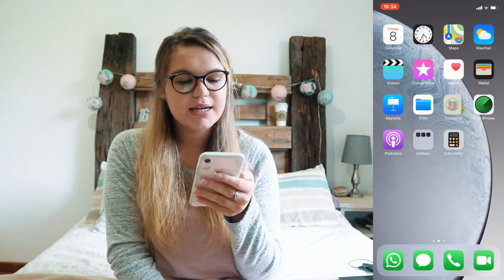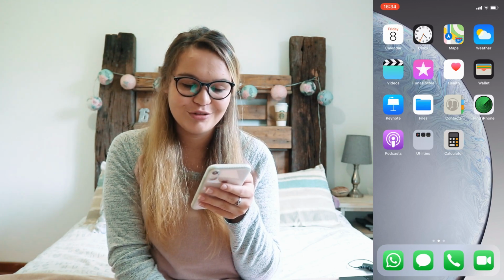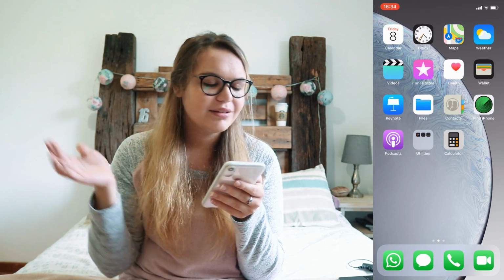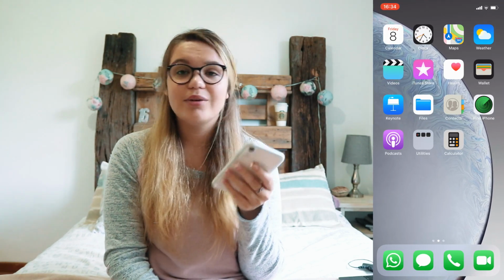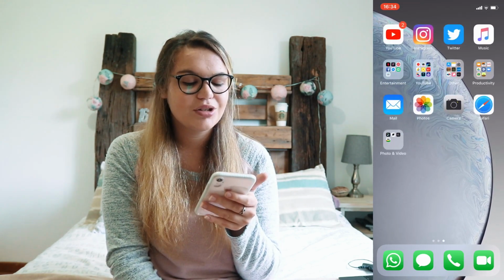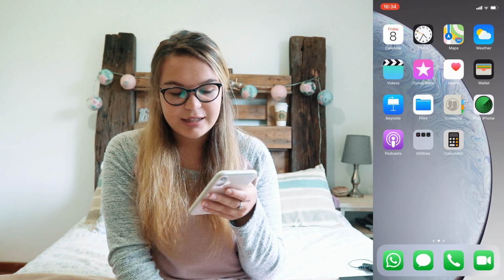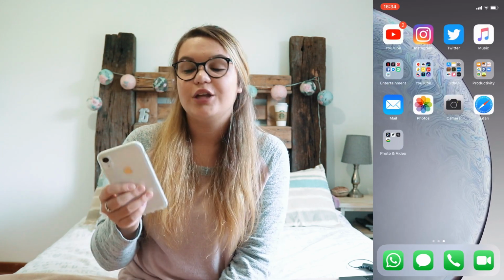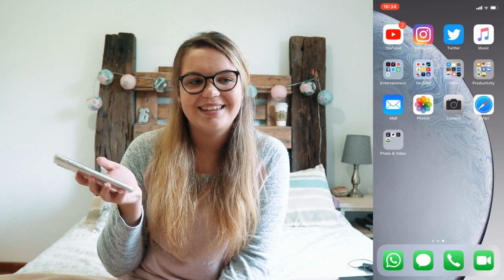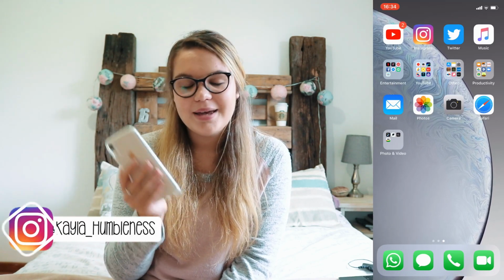Okay, so my first screen is all the main Apple apps that we all have on our phones. So we have calendar, clock, maps. I'm not gonna go into every single app, but I'm just gonna go through some of the apps that maybe aren't so self-explanatory. So these are just the Apple apps. Then next up we have YouTube, which I think you know where that is. And then we have Instagram.